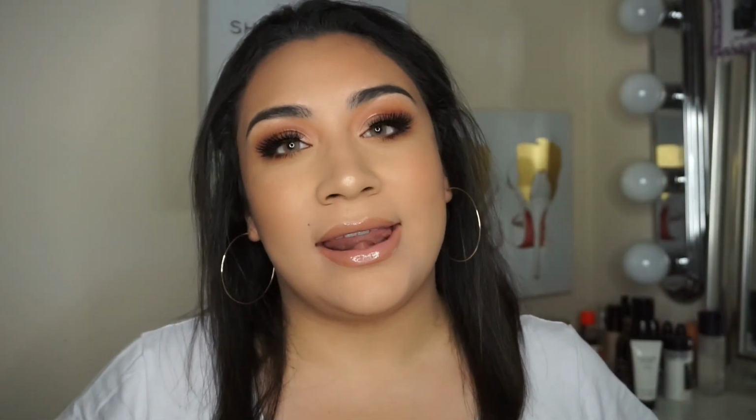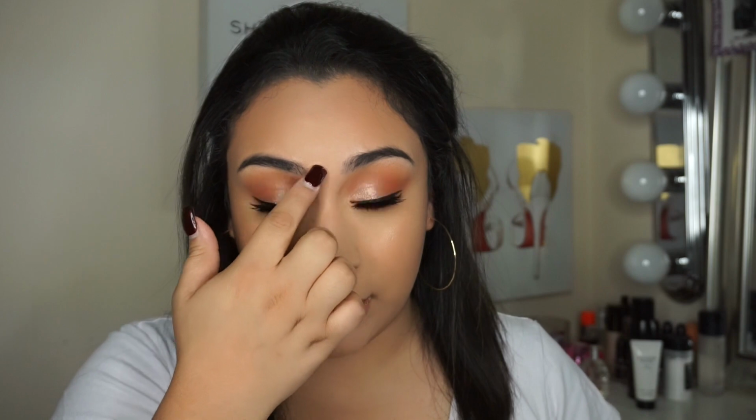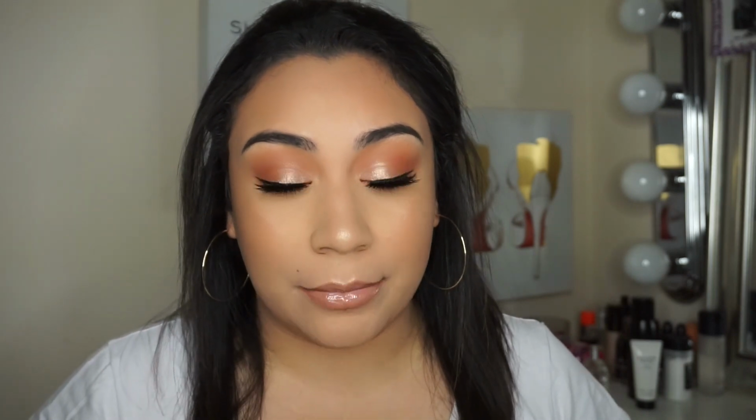Alright everyone, so I went ahead and finished the rest of my makeup. Everything did blend out really, really nicely. I'm not too sure how I feel about this foundation just yet. It looks a little bit cakey, especially at the tip of my nose and around my eyebrows. But other than that, everything did blend out really, really nicely.